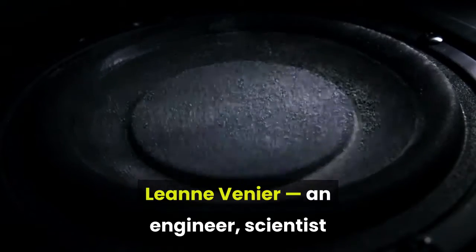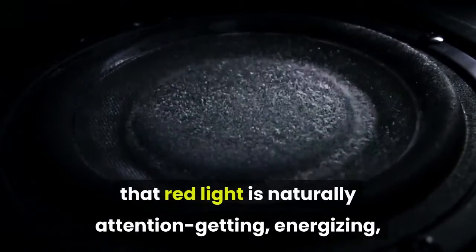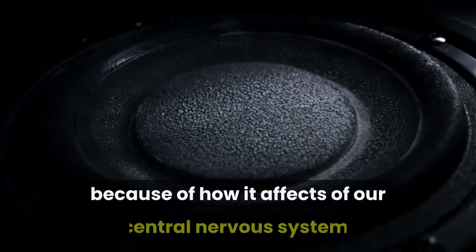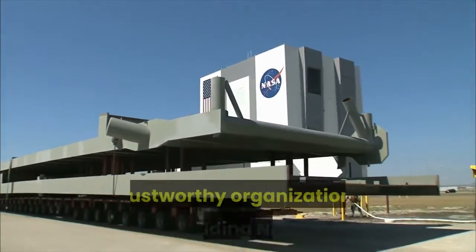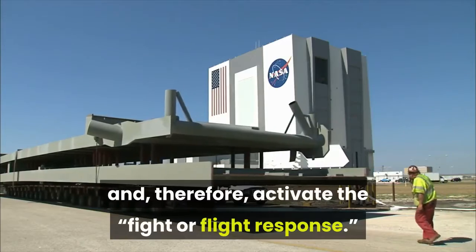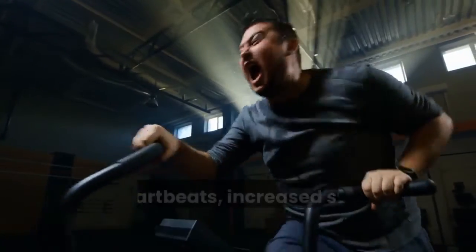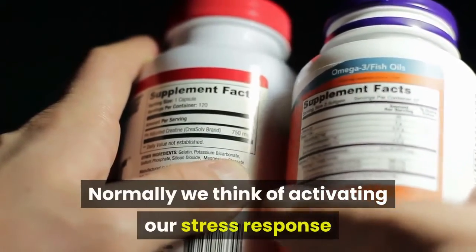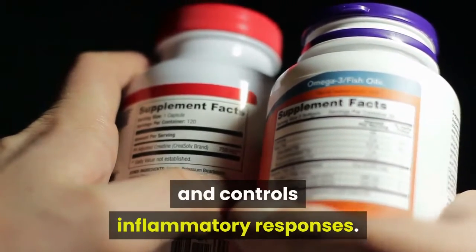Leanne Venier, an engineer, scientist and an expert in light frequencies and the healing effects of color therapy, explains that red light is naturally attention-getting, energizing, stimulating and representative of survival, joy and passion in humans because of how it affects our central nervous system. According to her work, along with extensive research done by trustworthy organizations including NASA, red light can trigger the sympathetic nervous system and, therefore, activate the fight or flight response. Being in fight or flight mode causes reactions like improved blood circulation, rapid heartbeats, increased sweating, high concentration and so on. Normally we think of activating our stress response as a bad thing, but this can also be healing because it carries nutrients to our cells and controls inflammatory responses.